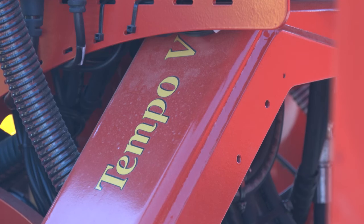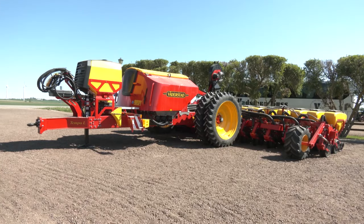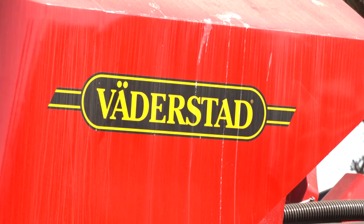Like the name would suggest, Vaderstad wanted to keep speed in mind when building these planters, but not sacrifice accuracy when doing so. The company also took a new approach, utilizing positive air pressure when creating the Tempo line. When we launched Tempo about 10 years ago, we were the only ones with positive air pressure, and that was a huge leap. We almost doubled the capacity for the farmer, so you can do double the acres in the same time. So that was the success for the machine. But also, as I said earlier, the simplicity of the machine.